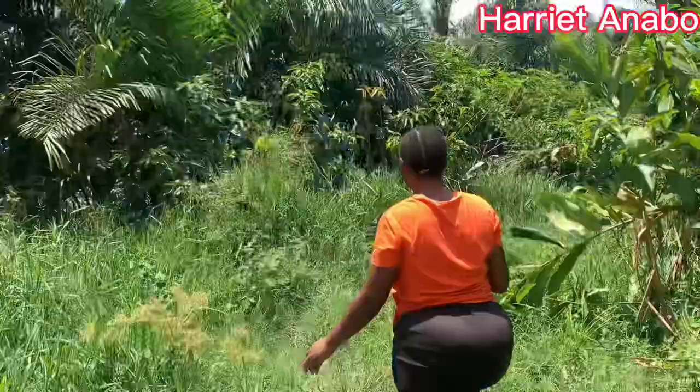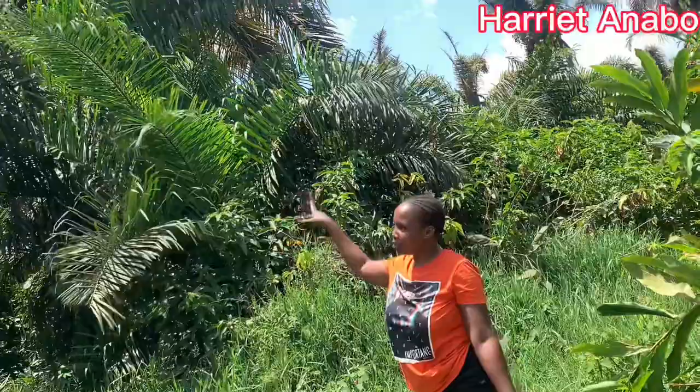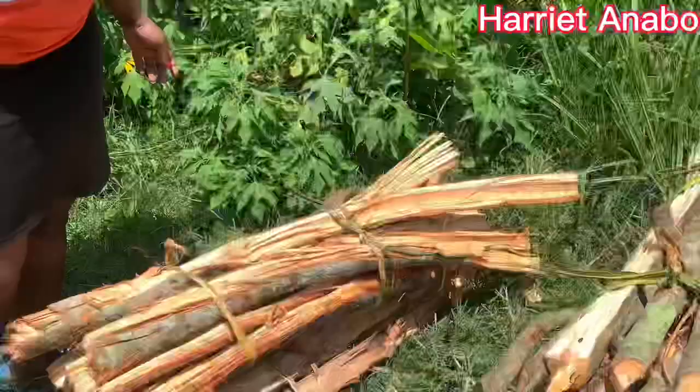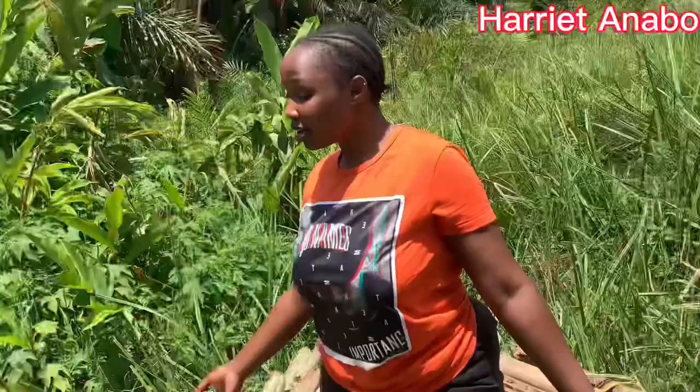Another way you can use the palm trees is you can get a broom from it and then you sweep your compound. That is when they are not green like that, you have to use them when they are bright. Get firewood that you can use at home. I think you can see an example is here. Get this firewood and use it at home for cooking food. You can use it for smoking fish, anything at home.